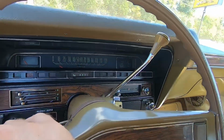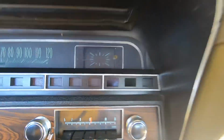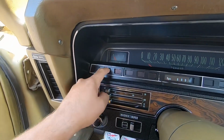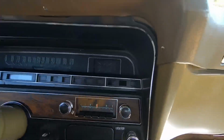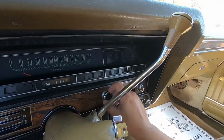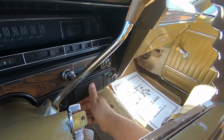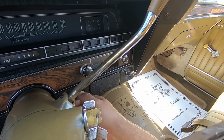Turn signals. Doesn't look like they're popping up on the dash. This is the spot where the turn signal would be, and on that side. And they're not cutting on the dash. Doesn't mean they're not working on the outside. Radio is already on and not working. You got a switch down here. I'm not sure what that's for.